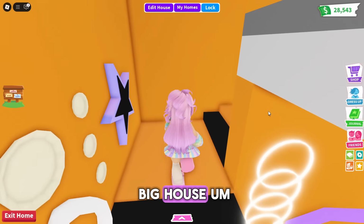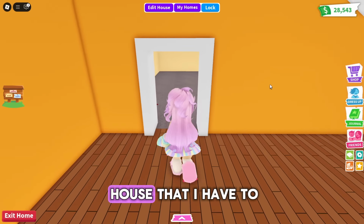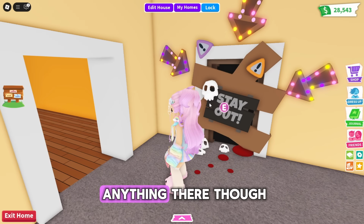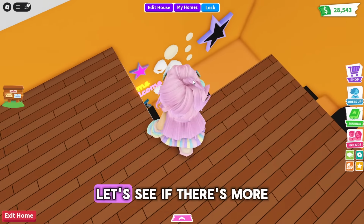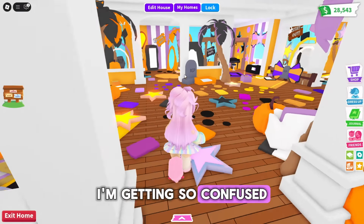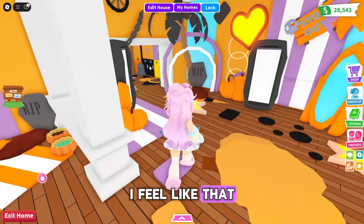This is such a big house. Is this the expandable house that I have too? But this has just been expanded a lot. Ooh, this is cool. I don't think there's anything there though, if I'm not mistaken. So okay, let's see if there's more, because there's just so much in this house. I'm getting so confused of where I have been and where I haven't. I feel like that might have been it.